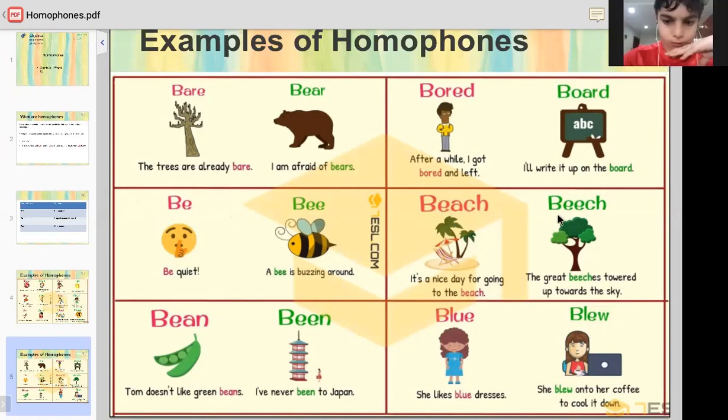Beach. Here in the words, they have three: beach and beach and peach. But it starts with P. But it's nearby beach. So where's the sound?